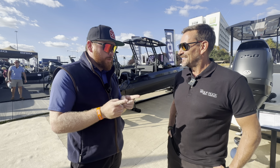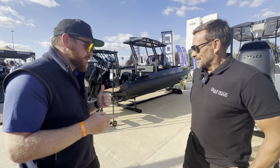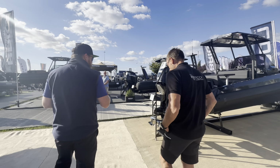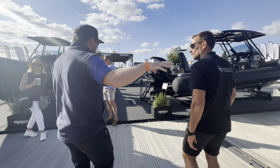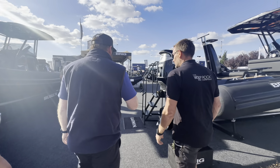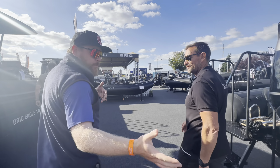Talking of adventure boats, I want to get your thoughts on the Navigator range. So come with me. Obviously on the stand here at Southampton Boat Show, we've got the Gala Ribs range down there. We've got the Iron Boat range, which is obviously Ollie's expertise now. And then we move on to the BRIG section of the stand.